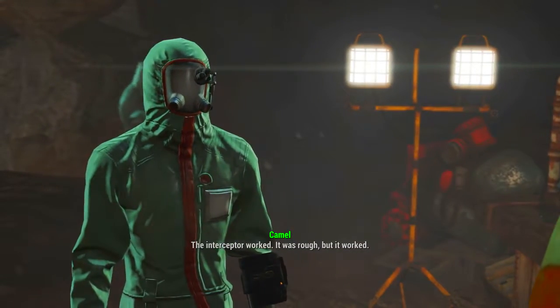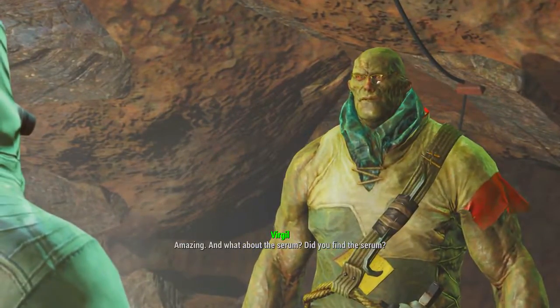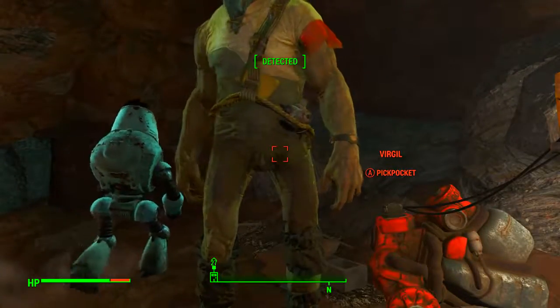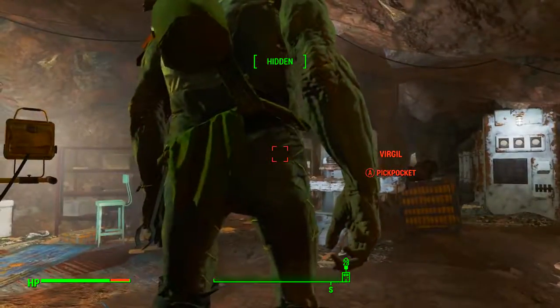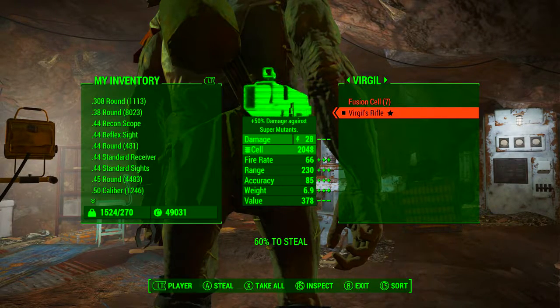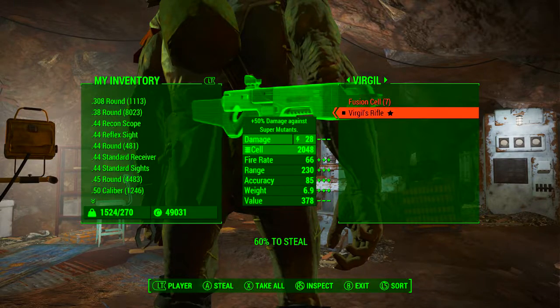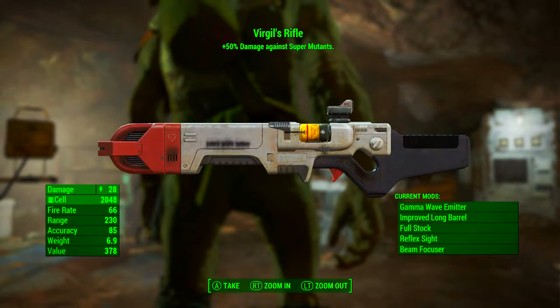Now, there are a couple of ways to get Virgil's rifle and a couple of different stages in which we can get the rifle. So once we're back in the cave, the first way to acquire the weapon is to simply pickpocket it from him. It will be in his inventory and you do not have to reverse pickpocket it. You just need the maxed out pickpocket perk so you can pickpocket equipped items.